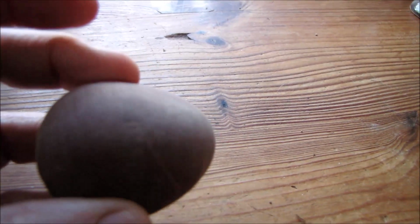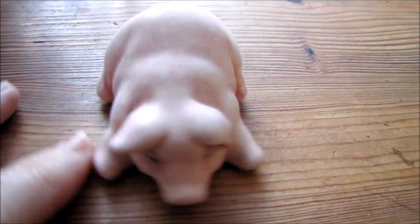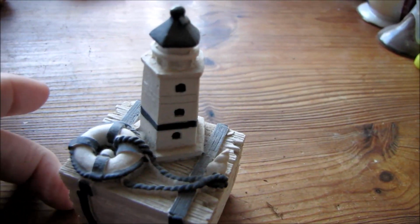For some reason there's a stone. Don't know why I've got a stone. We have this pig. Little pig. We have this. This was a gift, I believe. It's a little lighthouse. It's quite pretty.